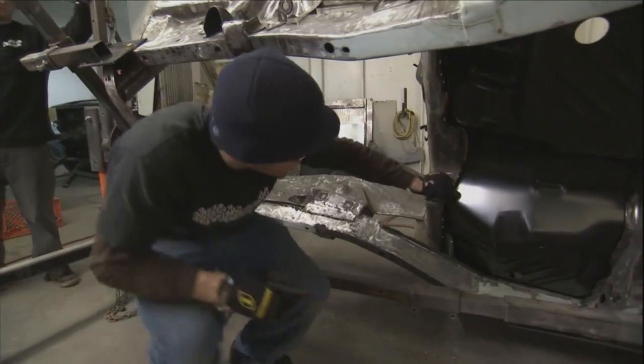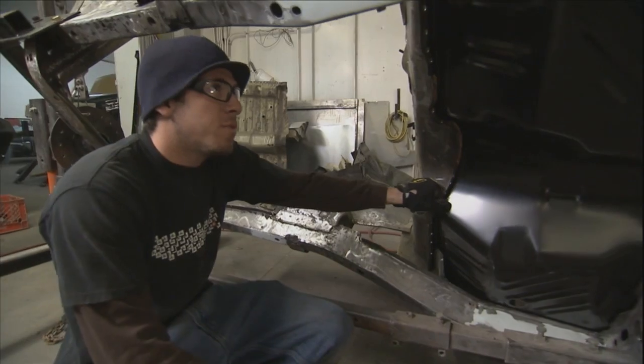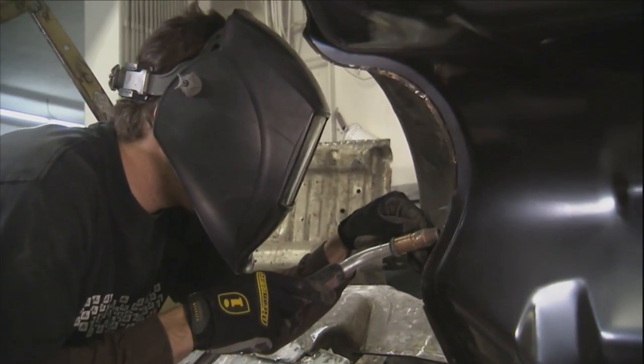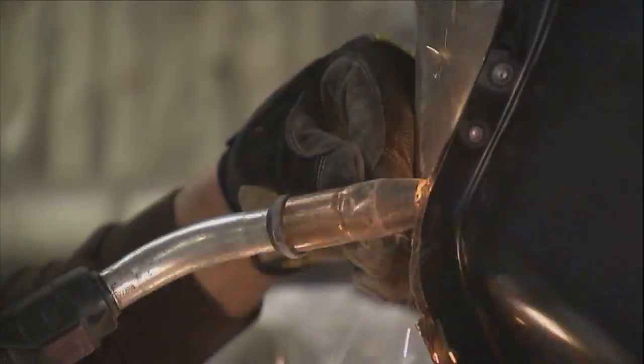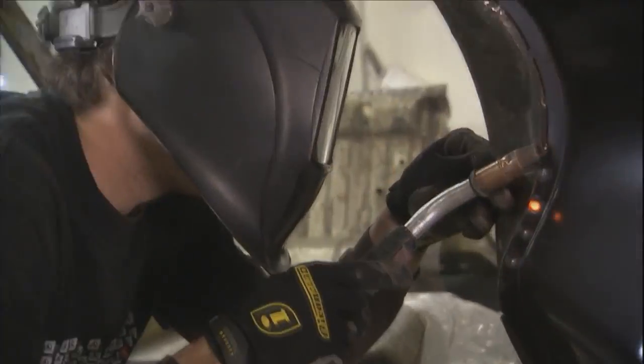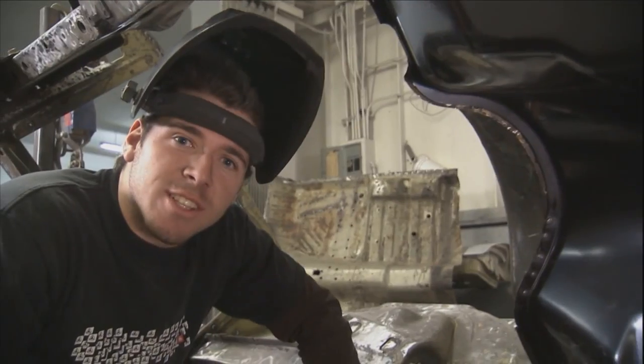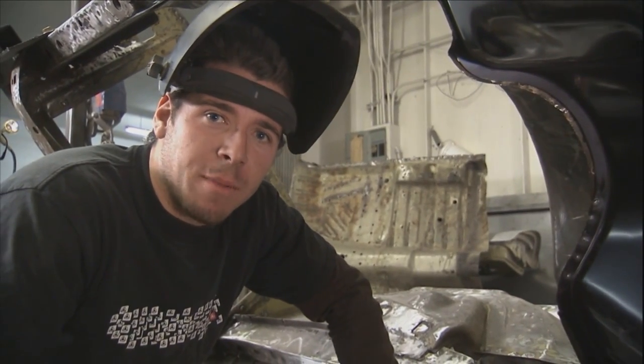We got the floor pan in, so we're gonna start tack welding it in, start fitting it, make sure everything works out as planned. And the heat is on, joining this floor to its much older counterpart. It's a job requiring time, and a true pro knows exactly how much. So it looks like about 5 more hours of this, so I'm gonna get back to work.